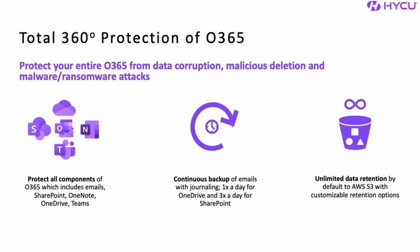Total 360 protection of 365, as we have mentioned earlier, we will protect and back up all your important services within Office 365. This includes emails, SharePoint, OneNote, OneDrive, Teams, Groups, Calendar, and so forth. The continuous backup, as we said earlier, is all automated. We will provide a continuous backup of your emails by doing journaling, so every email that comes in will actually be captured. And your OneDrive will be backed up once a day and three times a day for SharePoint.